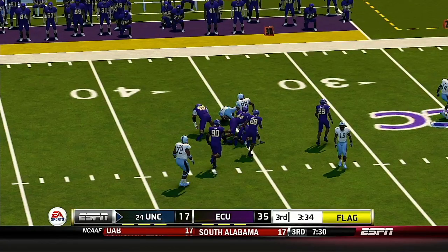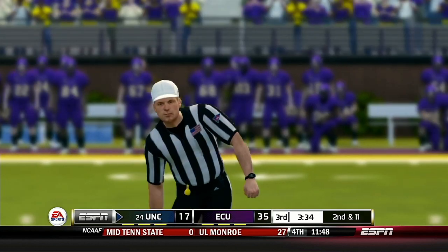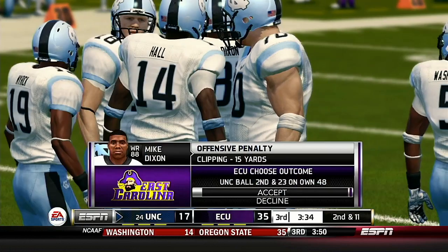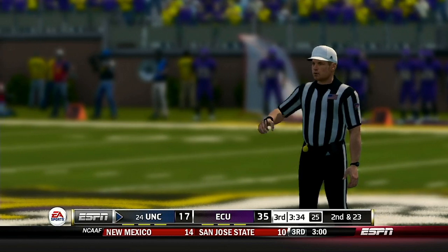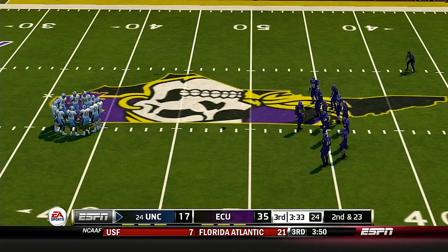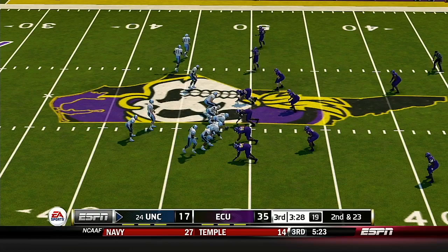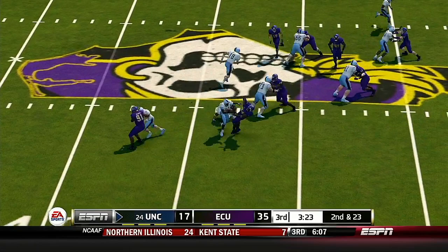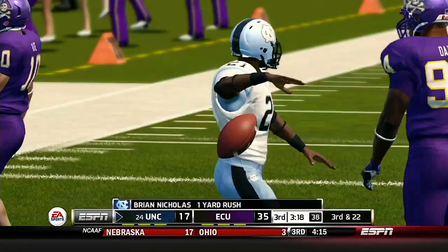They'll run it. Gets to about the 37-yard line. Not sure what the flag is about here. Let's go down to the field and find out. Clipping. Offense. That penalty drives them back, and they're shooting themselves in the foot here. Well, if they could just keep their concentration, they'll avoid situations like that. So it's second down and long now after the penalty. He fights forward to around midfield.